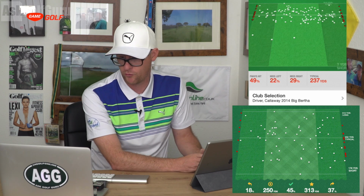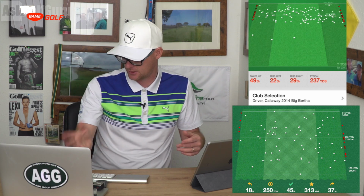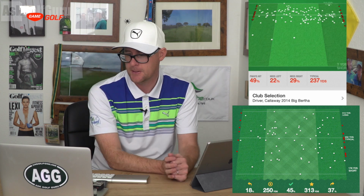The positive I would draw from his data, he's only missing 18% on the left. He was missing 22% on the left. So we are moving his miss more to one side, and for me personally that is very, very important. All the best players in the world have a miss. It's how they manage it. People will laugh when I say manage your misses, but good players are able to do that. The more we move Steve's miss into one side, the better he'll be, because when there's trouble on that side he can defend, and when there isn't, it's on the other side, he can still attack and go for his 250 yards and his 313, which is his longest one.